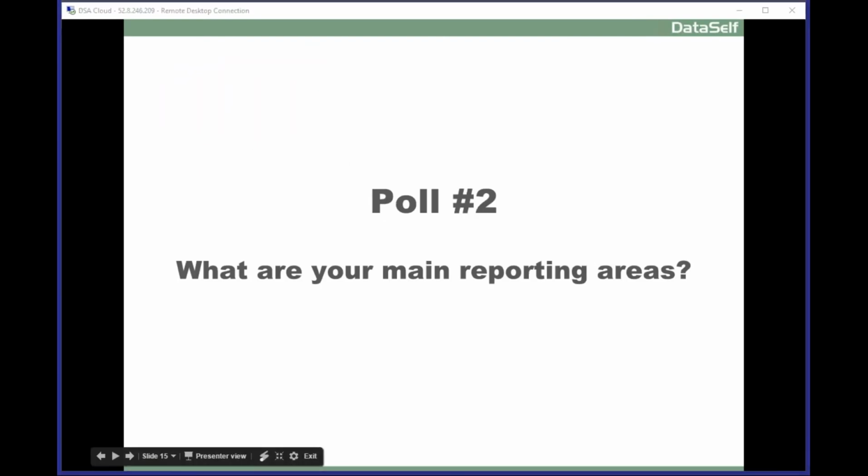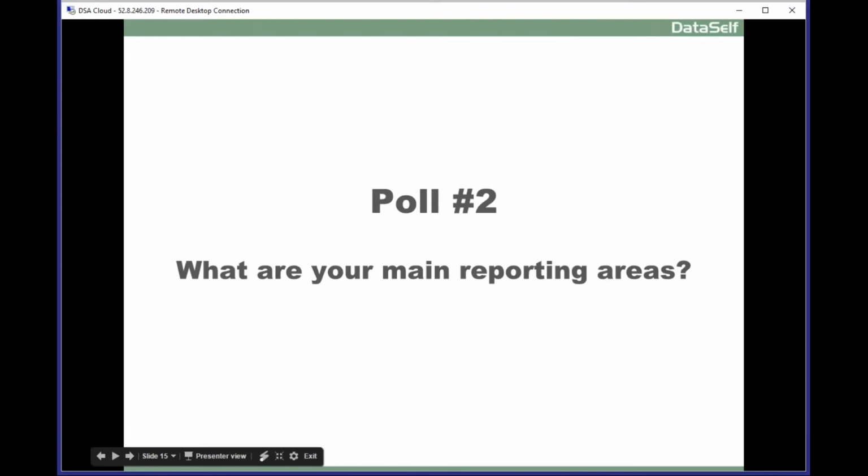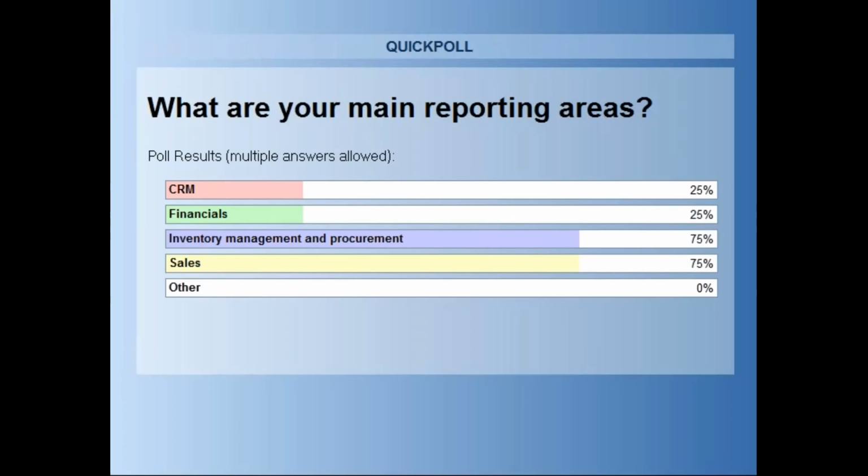Let me open quickly the second poll. So if you don't mind selecting all the options and clicking the submit button. Five more seconds. All right, I'm closing and sharing it. So inventory and sales are the most popular.